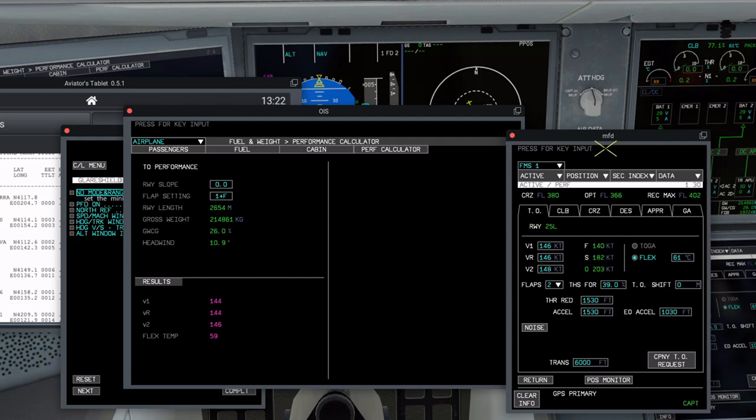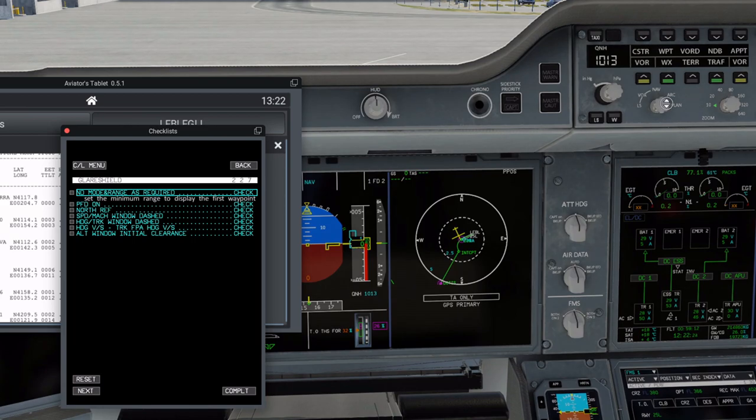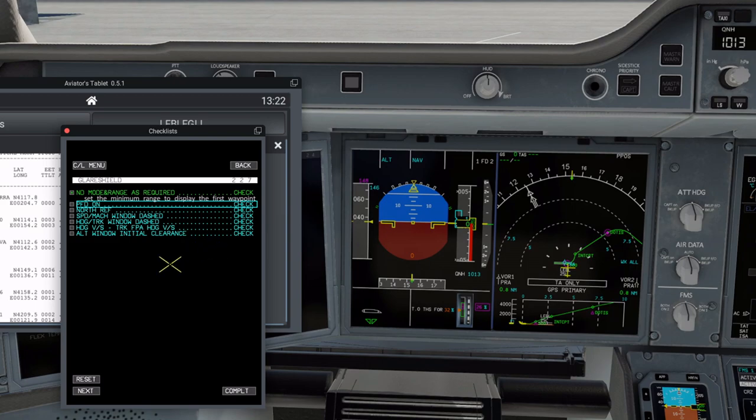Okay, so let's have a look at the next parts of the checklist. So ND, mode and range as required. So we want that in arc mode. We want that to be 10 miles, so we've got clear view of that path we need to take after takeoff. Check. Primary flight display is on.